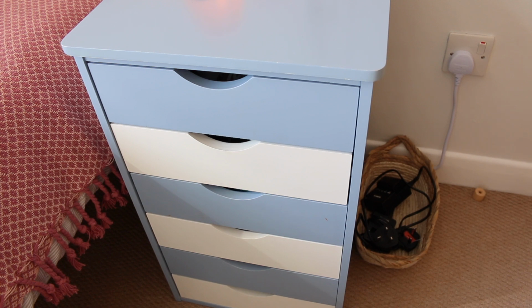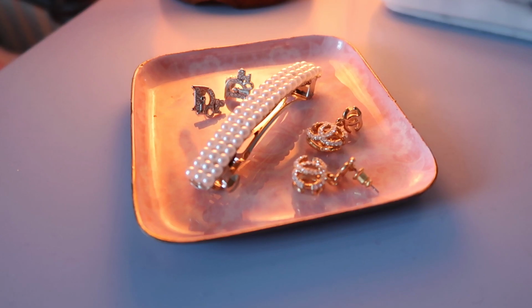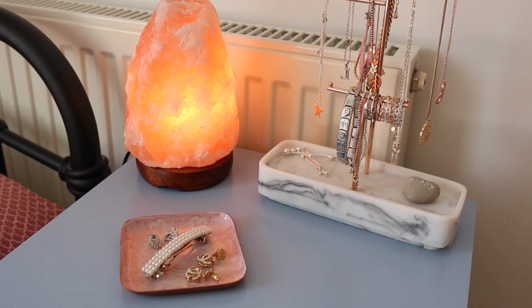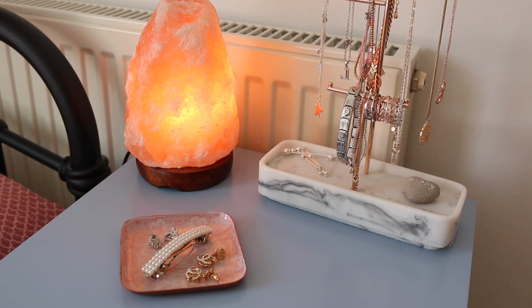And then finally, on the top of my drawers, I've just got this really cute little trinket dish from Urban Outfitters. I've got my favourite rock salt lamp, which was also from Lisa Angel. And then to the right of that, I just have this huge jewellery stand, which is marble and rose gold. I've got all my necklaces hanging from here, my bracelets, my rings, and then this little compartment opens up and I've got my earrings in there. I think that was from a brand called Stackers. Again, I'm going to try and link everything down below.